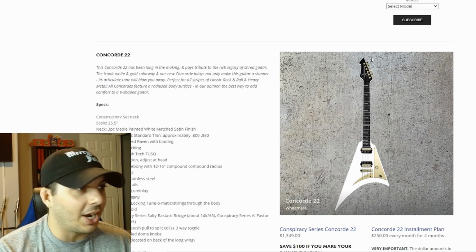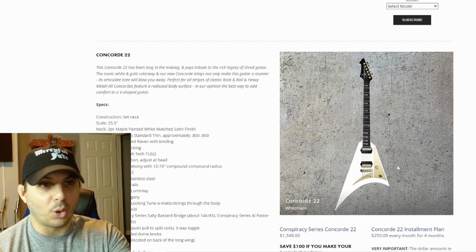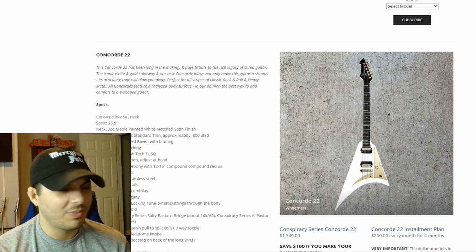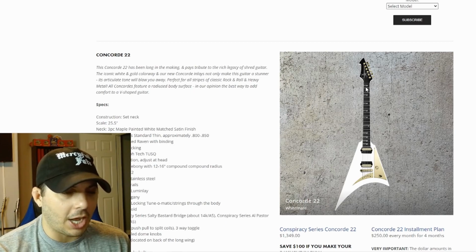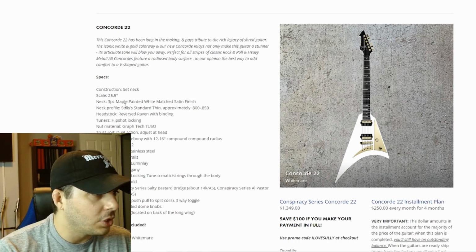So this is one of the Concords. I mean, look at this thing. And this is very Randy Rhoads-esque, you know. The gold with the white, it's just clean, man. Super clean. These inlays are super cool, too. They look like kind of like hooks or something. I like that. So it's a maple body. Let's see. Hipshot. Graph Tech.